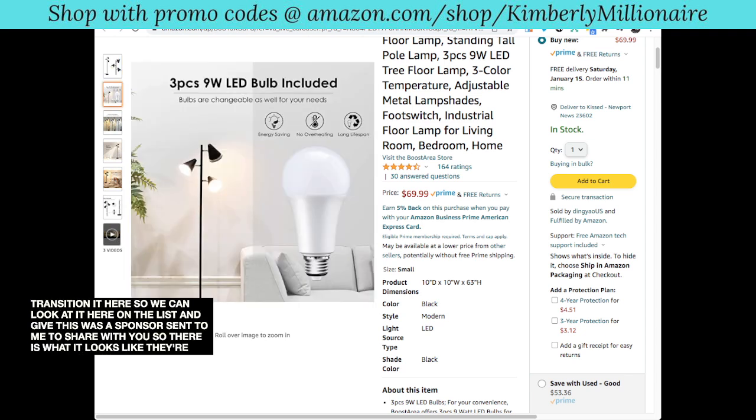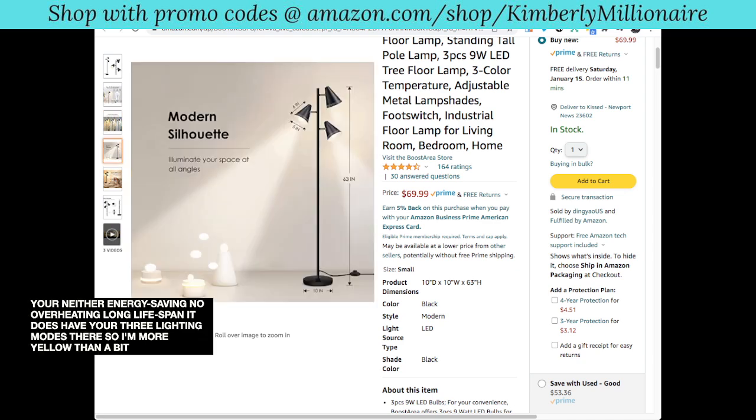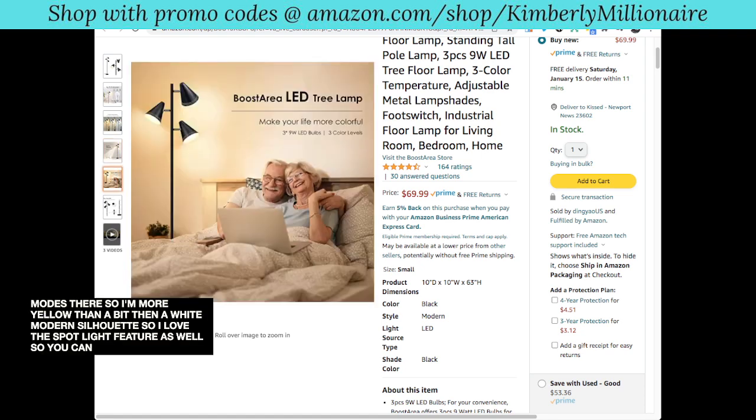It has 3 pieces, 9-watt LED bulbs. Bulbs are changeable as well for your need. They're energy saving, no overheating, long lifespan. It does have your 3 lighting modes there. So a more yellow and then a mid and then a white. Modern silhouette. So I love the spotlight feature as well. So you can point the light in the different directions.